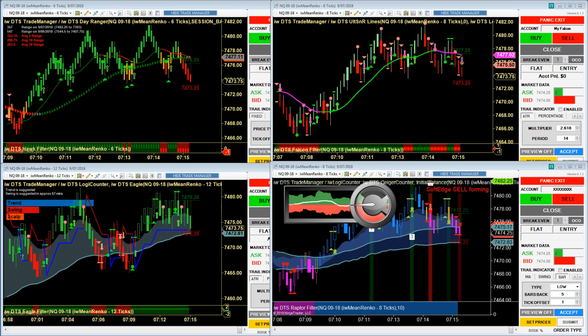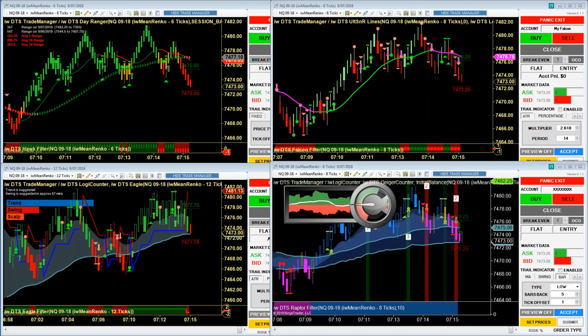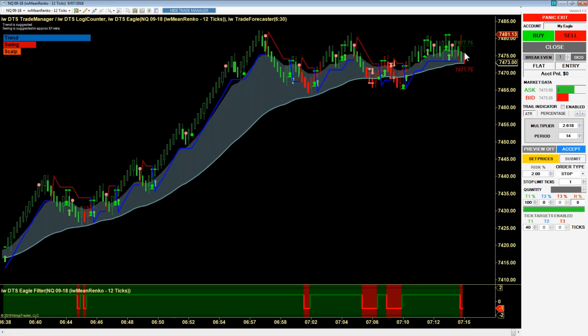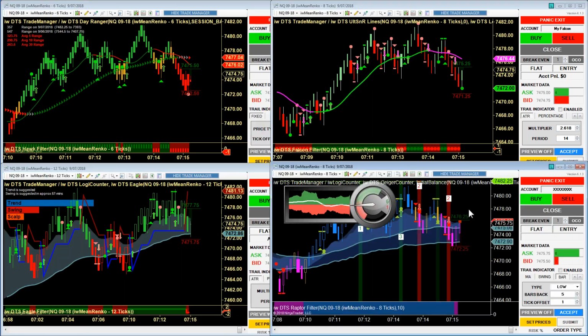Okay, we're still kind of consolidating here. A little bit of a sideways drift. You can see the market's really liking these numbers, just trading back and forth over these same numbers. It may offer an OCO opportunity, but I think I may wait for the breakout and the retest.